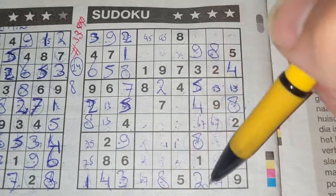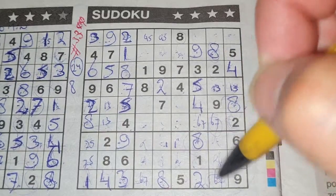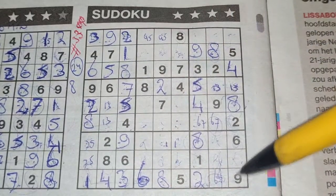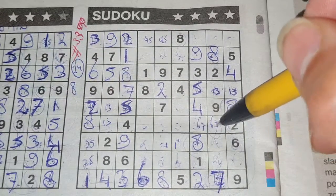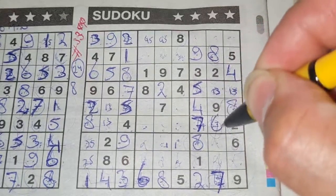Overlooked 6 and a 7. We have a 6 in this big square, so no 6 in this box. The only box left for the 6 in the last row should be there. Yeah, 1 box left in the last row for the number 7. Now we have a 7 there, so this box can't be 7 anymore. That box should be a 7, and this box should be a 6.